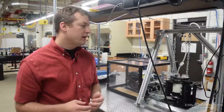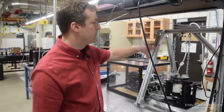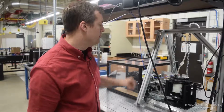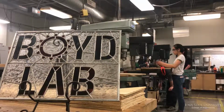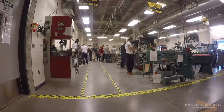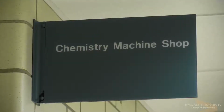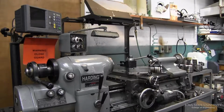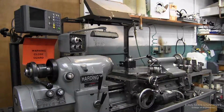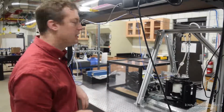So with this design, we had to utilize a lot of resources at Iowa State. So a lot of the simple things like the 80-20 extruded aluminum sections, we used the Boyd lab to make a lot of those cuts. And forming my drip tray, that's also something that was done in the Boyd lab. And then for some of the machining and welding, we did that at the chemistry machine shop. They were able to, with supplied drawings, create the parts as specified. And then the assembly was all done here in the Bentil lab.